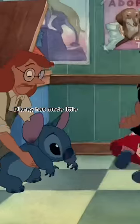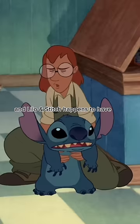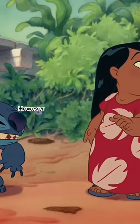Disney has made little tweaks to some of its movies, and Lilo and Stitch happens to have one of those minor changes. If you recall, in the movie's original form, Lilo ran to hide in the dryer. However, if you watch the movie on Disney Plus, you'll see that this is not the case.